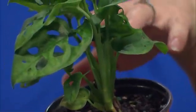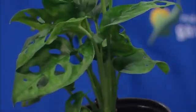And then this one is Swiss cheese. It's going to have more of a vining nature to it. I've seen this as really nice hanging baskets or maybe put up on a plant stand where it's kind of cascading down. But it's got the fenestrations in the leaves, these holes.